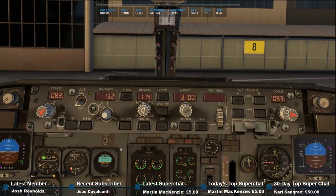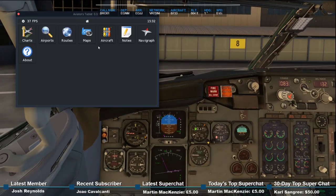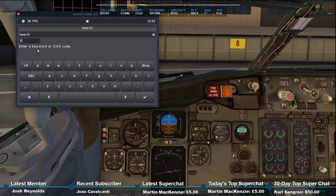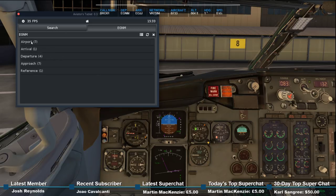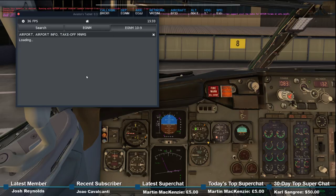Right, now let's have a look at the SID today. I do miss the little iPad here. Let's go to airports. Echo Golf number mic is Leeds. There we go. So airport, we're on stand 8. We'll just put the airport info chart there as well.